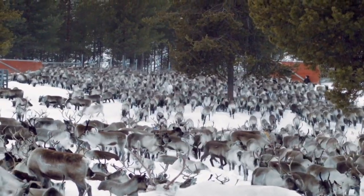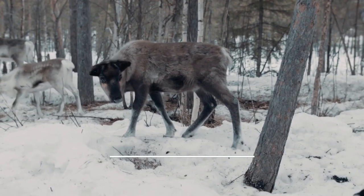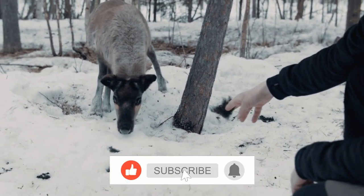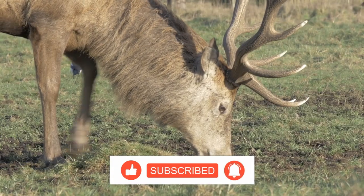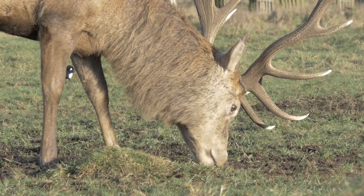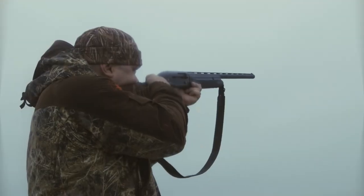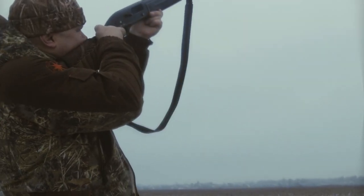Reindeer like large herds. Male reindeer often leave the group and roam alone. The herd that stays behind is mostly made up of females and calves. Predators such as avalanches, wolves, martens, lynxes, and bears are deadly threats to them. In addition, golden eagles and ravens see reindeer calves as prey. Humans are also one of the biggest predators of reindeer.